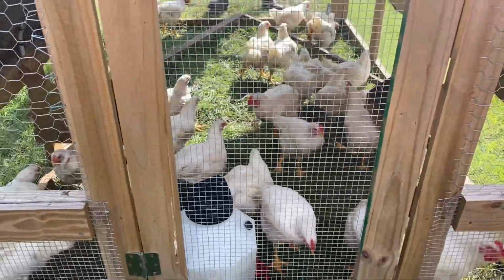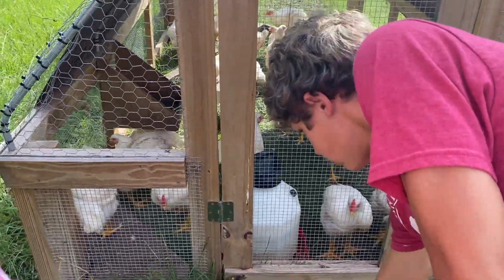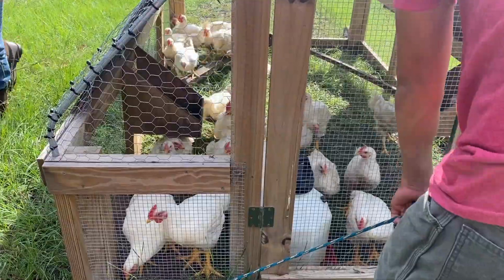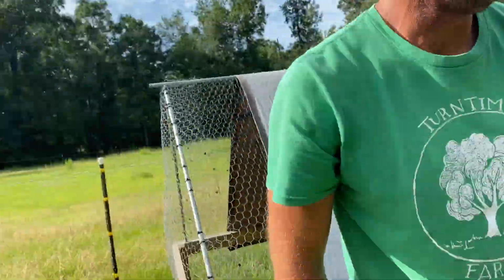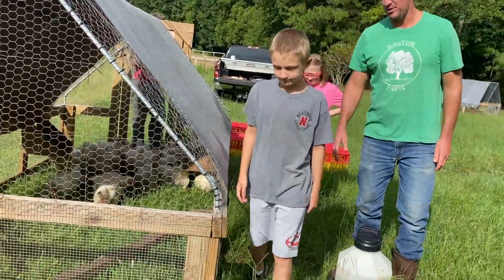We're going to move it just so that when we get in there to catch them, we don't have chicken poop all over. It's just from starting the day. You tell me you got to pull the feed a minimum of 12 hours before you process them.